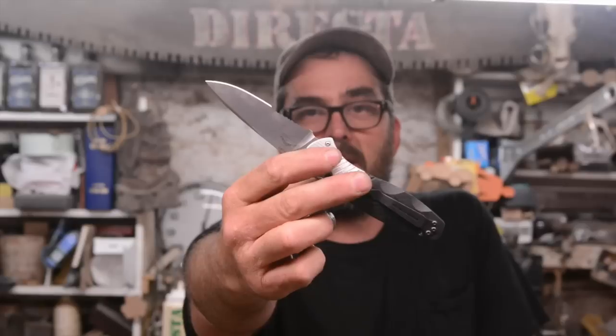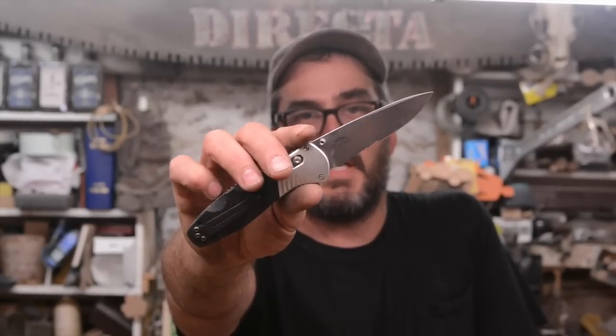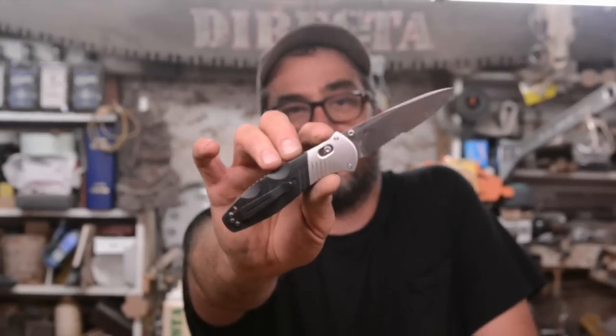This is the knife I bought most recently. I bought this just the other day in and around Santa Barbara in California. This is an assist from Benchmade. I don't know the names of these knives, so you knife nerds are going to get mad at me. I don't know what the model number is called, so you could probably say that under every comment.